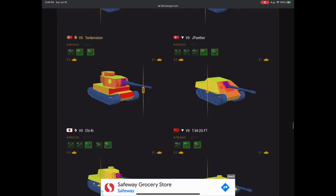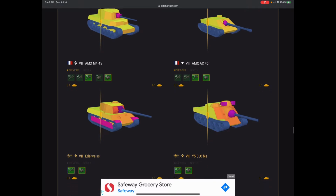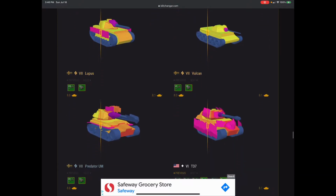The Tankenstein, for those who care, got a little bit of a buff as well. And I think this is the AMX M445. So you see this is the previous version, and you can see a lot more orange reds there. That should be meaningful for that tank. I think the sides are going to be HE proof, which used to be a huge problem for the tank.